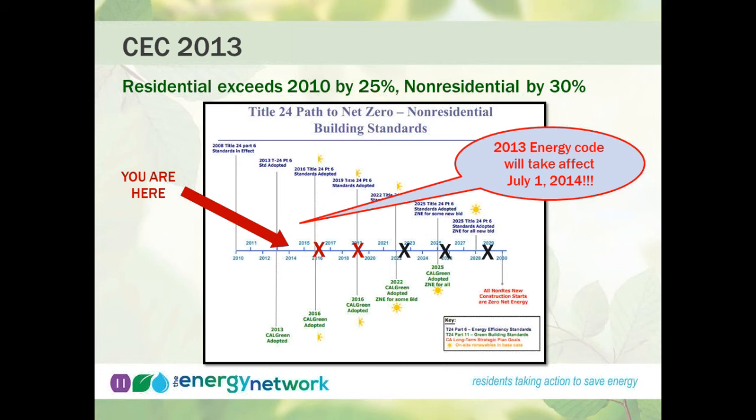The code cycles, when they are adopted, there is a sort of lag time for the cities and other organizations to get up to speed with those new code requirements. And so because we've had some improved energy modeling and software, they have delayed the code cycle to begin July 1st, 2014. So right now, we are in April. July 1st, 2014 is when the cities will begin requiring or enforcing the new energy code. And so if you submit typically for a building permit prior to that date, you would be still using the 2010 energy code for your project.